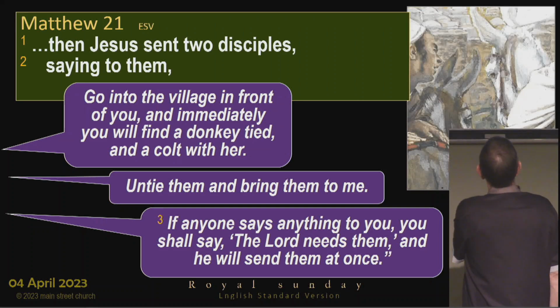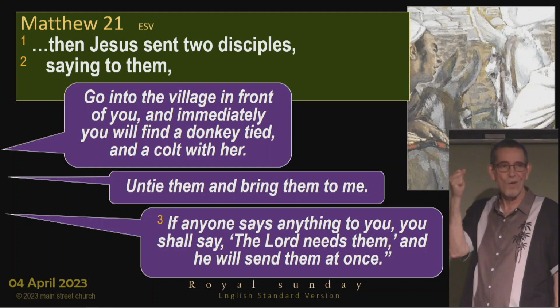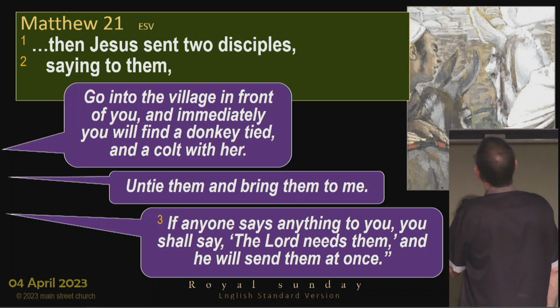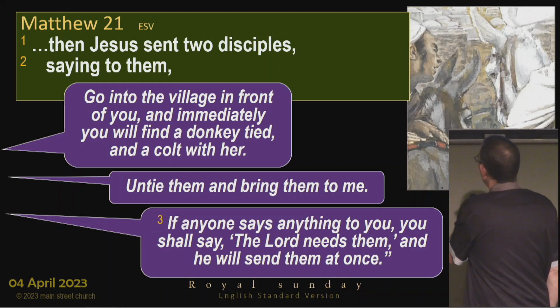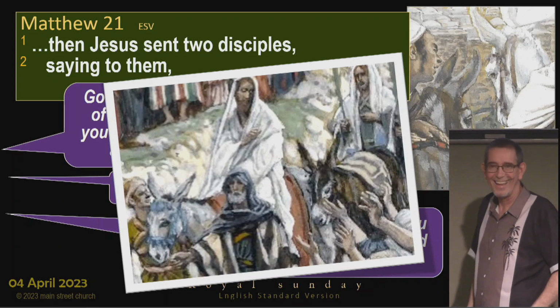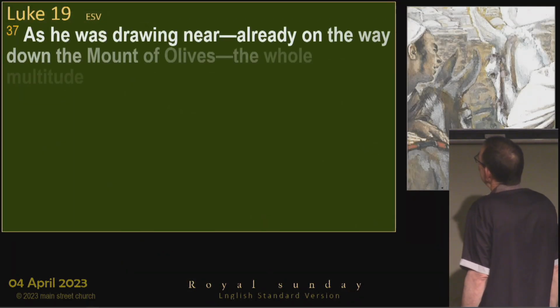And there in Tissot's picture at the top of the mountain, there's two donkeys. Tissot read his Bible, and he especially read the Matthew account because none of the other accounts talk about the fact that there's two donkeys, not just one. But Jesus only rode the one, the young donkey. Okay, so there's this picture coming down the hillside. I blew it up. There's the donkey he's on, and there's another donkey over there. So that's biblical. Okay, Luke 19, he goes on.